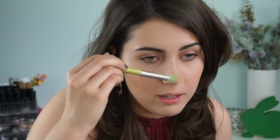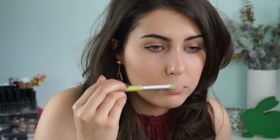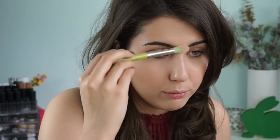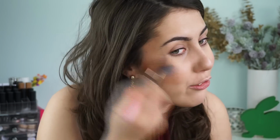Just be really careful when applying this because of how pigmented it is. We don't want to stripe on the face, so I'm going to go back in with the blush brush to even that out. And we're going to hit the nose. Oh my god, I'm obsessed with this highlight. Wham, bam, thank ya, ma'am. And so I'm just gonna go in with the blush brush because we never want a stripe of highlighter. And we're just gonna blend it all together.